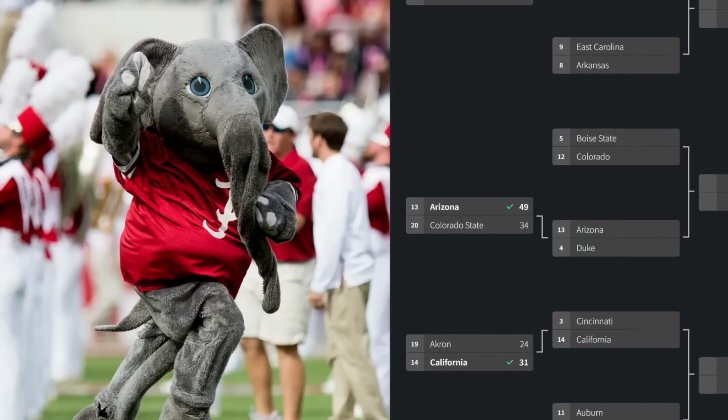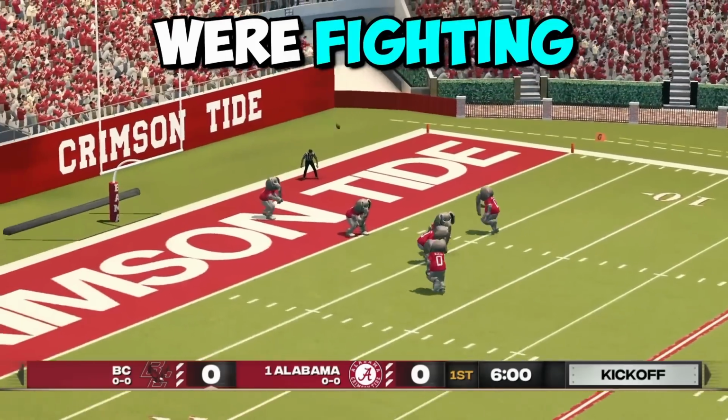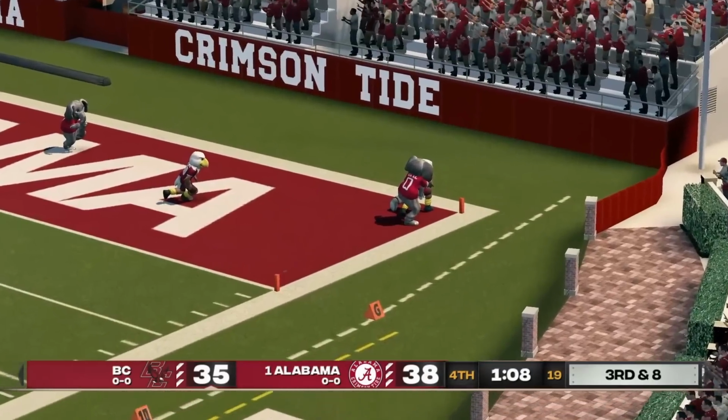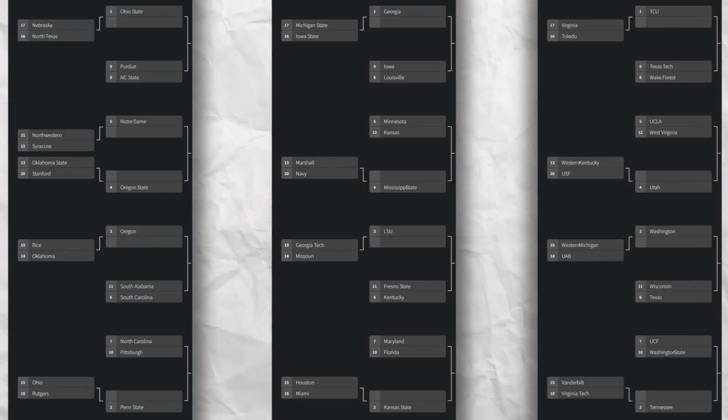With the North region's playing games finalized, it was time to start the round of 64, and the Eagles were fighting to upset 1 seed Alabama. With a minute left, they were only down by 3, but unfortunately, their quarterback threw a game-ending interception, and if you haven't noticed, I'll be playing through each region one at a time, so these sections will come later.